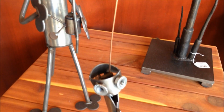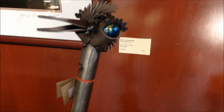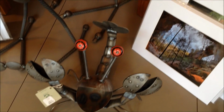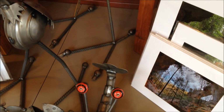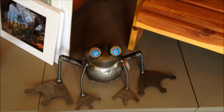There's a guy that made a dog. Caught himself a fish. This one here kind of looks like an ostrich. Some kind of, I guess that's a lobster, maybe? We'll say. Who knows? But this is the one I like.